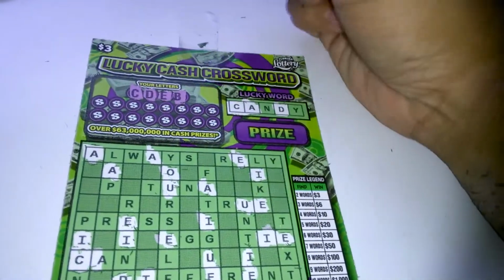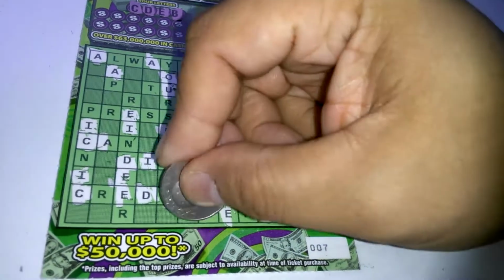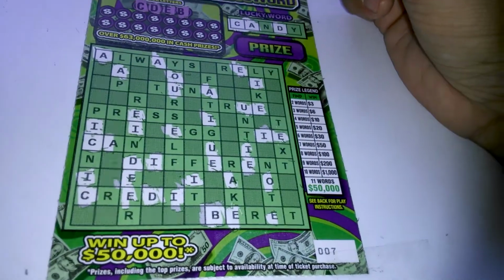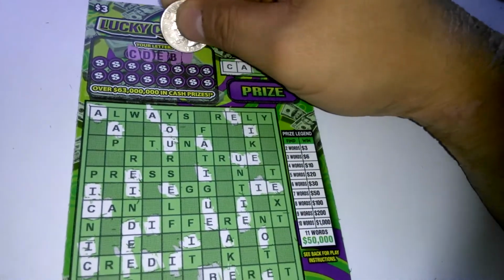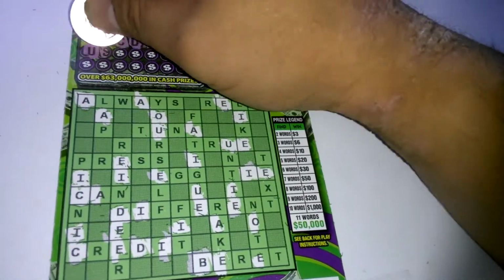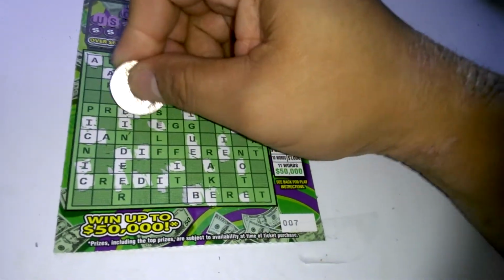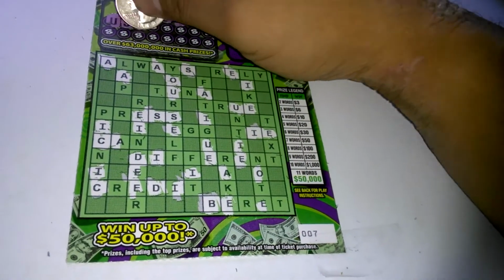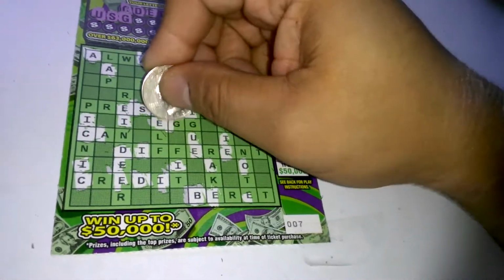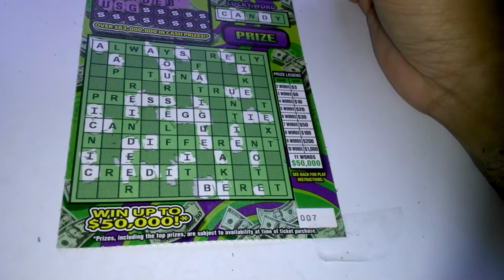There's an E. And then a B. One B down there. There's a U. S. We got one S. Two S's, three S's. That's it. A letter G. That gives us the word egg. That's our one word. Let's see if we could get more.